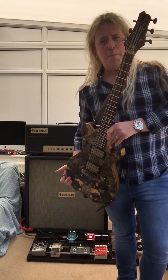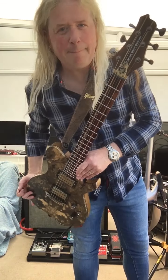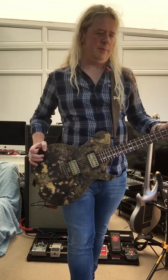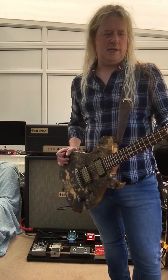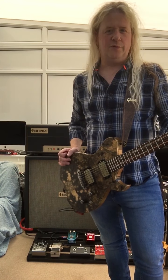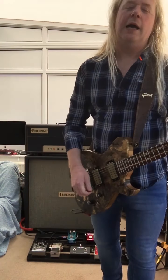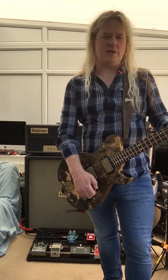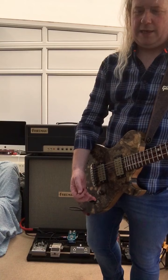Starting with this beast. This is my Stonewolf Buckeye. Absolutely stonking guitar, built by those wonderful people, Mike at Stonewolf Guitars. It's a big slab of rock with Bare Knuckle Aftermath pickups. It goes to every single gig with me. It just sounds absolutely amazing.